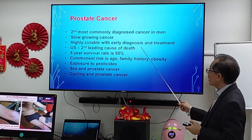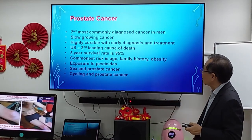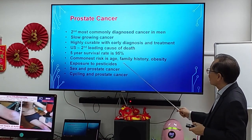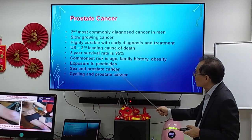In the US, it's the second leading cause of death. People survive very well. 95% survive after 5 years. The risk factors for prostate cancer are age, obesity, and family history, as well as exposure to certain chemicals.